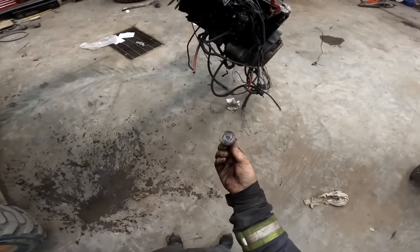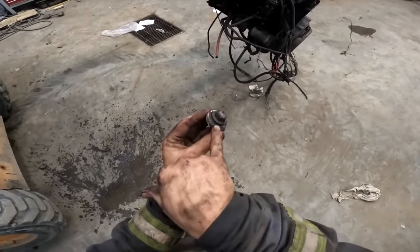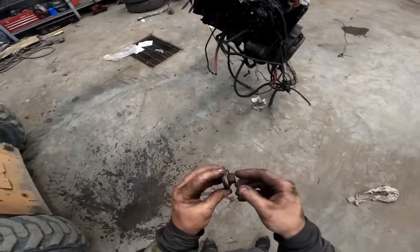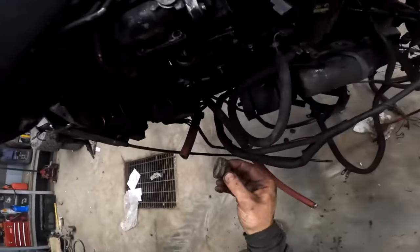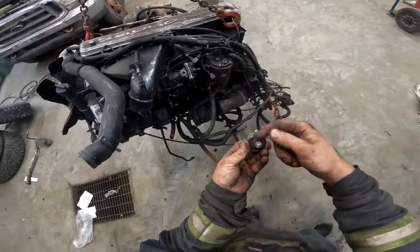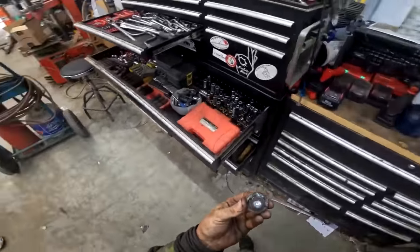So I don't know what happened here, but this was hacked off of something. You can see the hack marks there. I don't know quite as to what the deal was, but I washed her up, put her all together. It goes in the hole, not bad. It's a little slopped out, but I mean, I'm used to that. And put this weld on there to keep her from bottoming all the way out. And we even used the stock 18 mil nut to hold her all together.